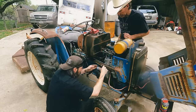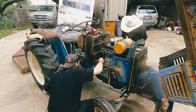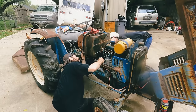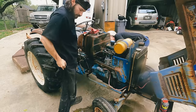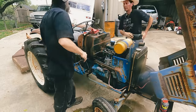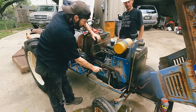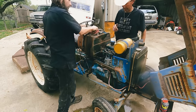Where's the starter wire go? Let's see if it's just pinched or cut. It comes all the way over this side? It's up in here. Wonder if it's just... I don't know. Well, for right now, we'll just do what we're doing. Yeah. Where'd your blade go? Oh, right here. Let's see if we get... Oh, I see. Yeah, we got fuel. We got diesel coming out.